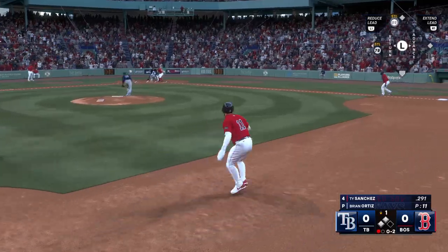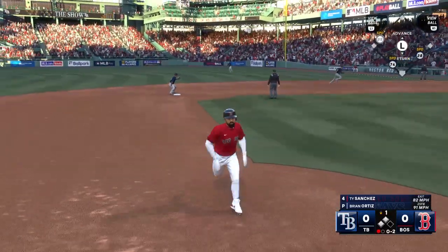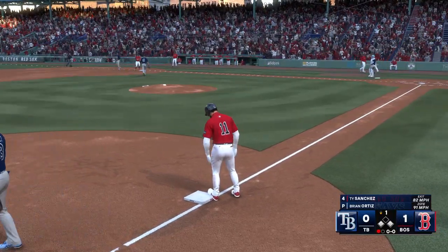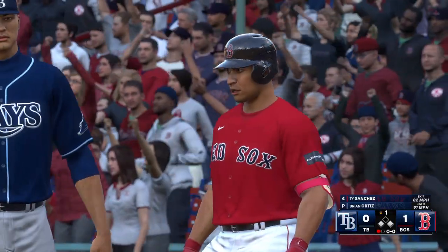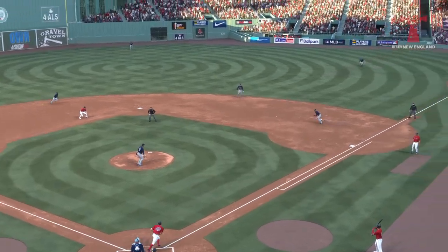2 on, 1 out. Base hit, 1 run is in. Here comes the throw. Runner holds at third, so just 1 across on the play. Well, he wasn't afraid to hit with 2 strikes. I think he choked up a little bit, maybe spread out, but he got the job done right there.